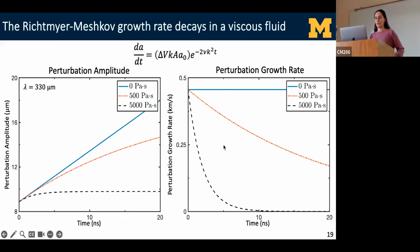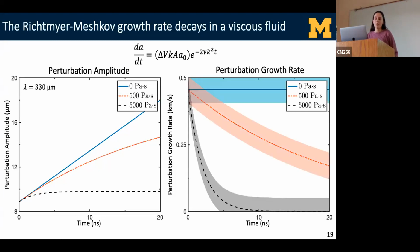That's what we kind of set out to do. So just a sample signal-to-noise ratio of the VISAR, if we put that on here, you can see in this design, within this experimental time frame, you'd be able to differentiate between these values of viscosity.